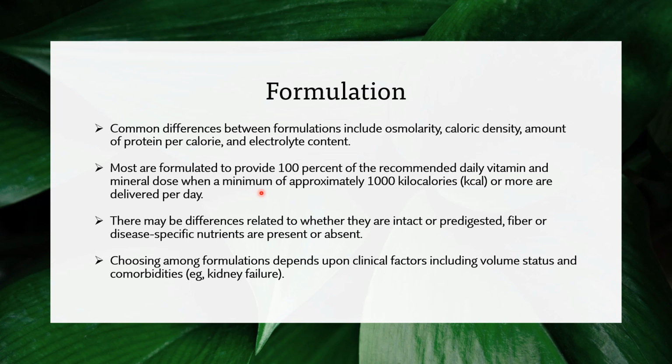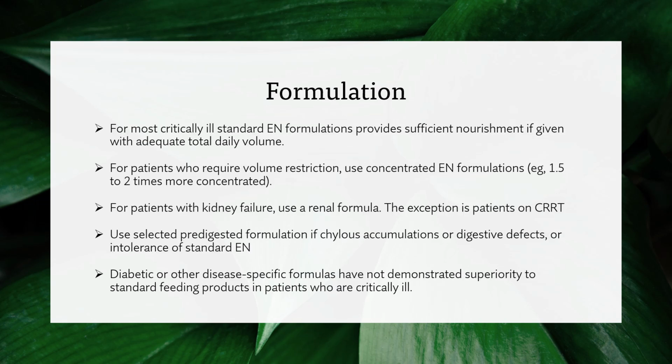In addition, there may be differences related to whether they are intact or pre-digested, and whether fiber or disease-specific nutrients are present or absent. No formulation has consistently demonstrated superiority over others. Choosing among formulations depends upon clinical factors including volume status and comorbidities like kidney failure. For most critically ill patients, standard enteral formulation provides sufficient nourishment if given with adequate total daily volume.